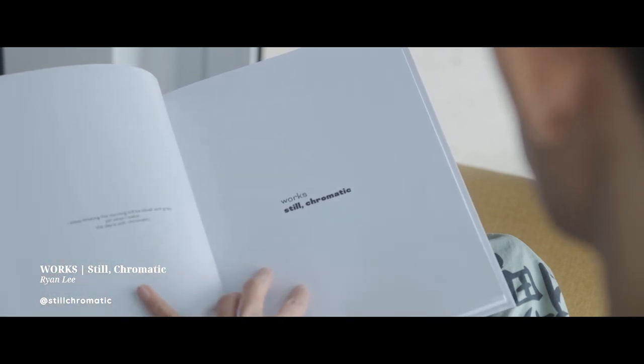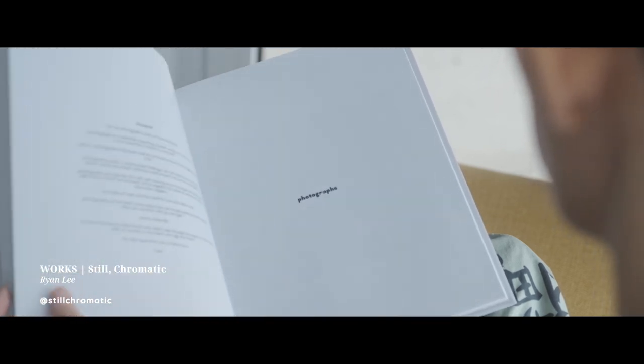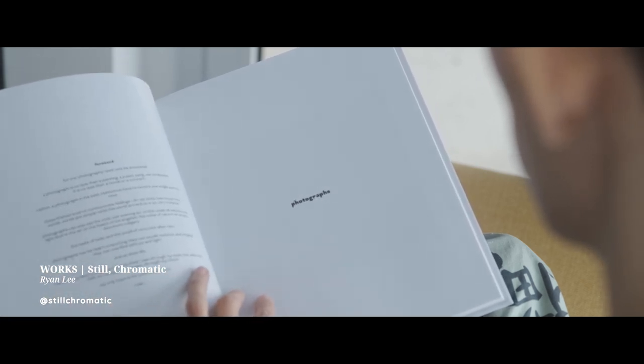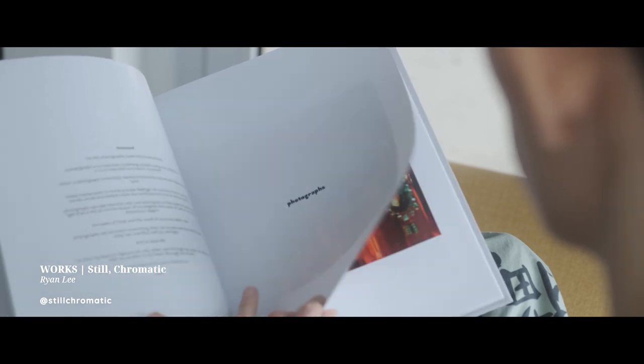Recently, my friend Ryan made a photo book that contains 100 of his most significant photos, and I think it's an impressive collection with every page filled with delicate and expressive photos.